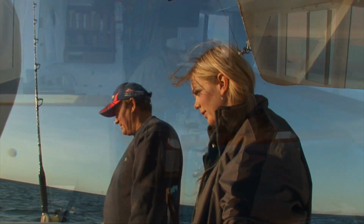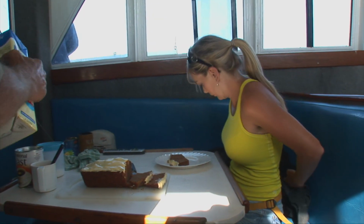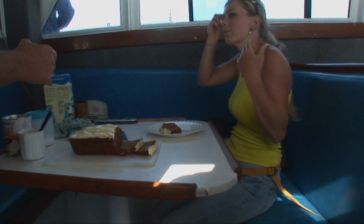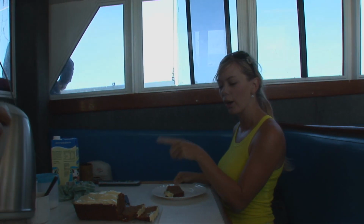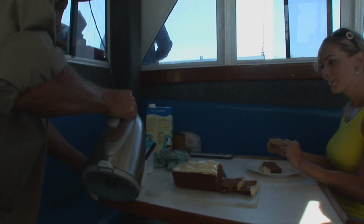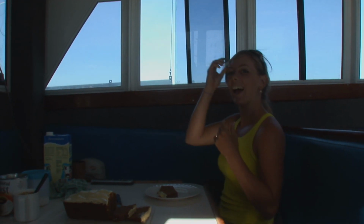While you're fishing on the top deck, Jockey the cook is down below taking care of smoko. Well home, Jockey's cooked us a cake of coffee here. You will need a feed to keep your energy up because the fish are constantly on the bite.